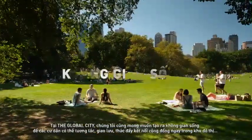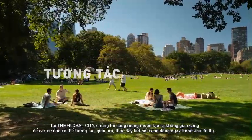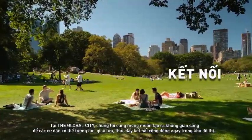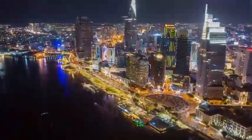Similarly here, we wanted to allow people who live and reside in the global city to be able to interact with one another at a street level. So we wanted to create something that's modern, contemporary, that is suitable for the way in which people live.